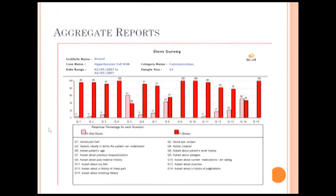This is what I love. This is feedback to you, the faculty member. Our software is able to aggregate and give you information. And what that is, left to right, and I am colorblind, but I believe there's a bright red and then a pink in the bar graph. The pink is what was not done. The red is what was done.